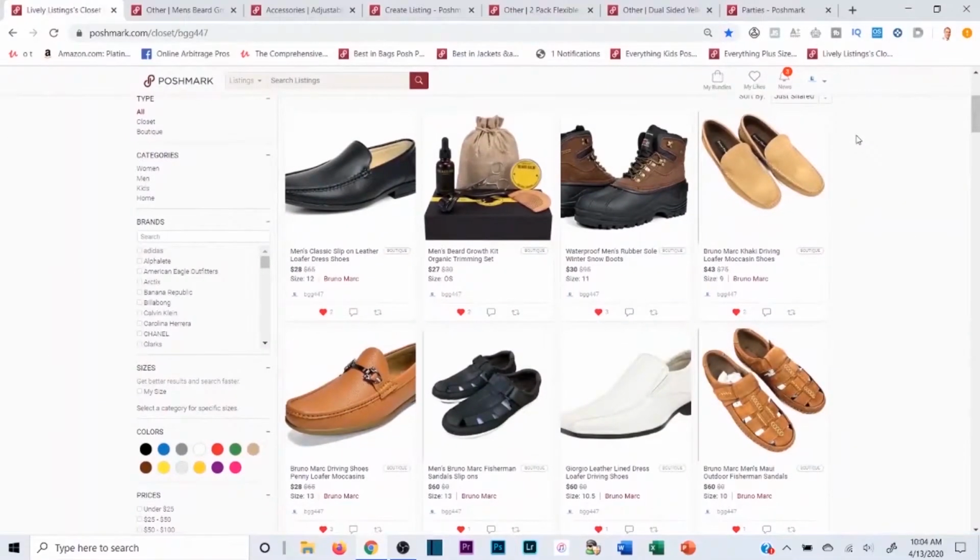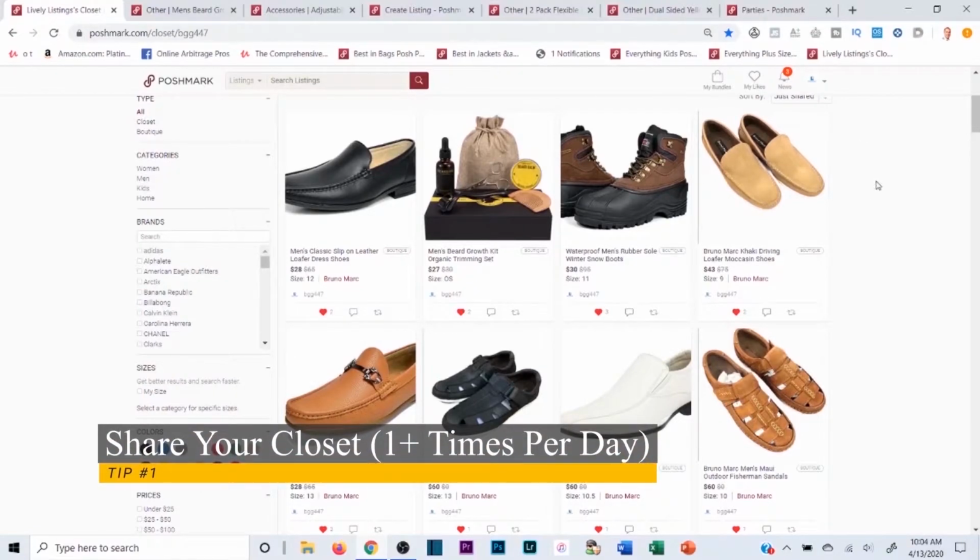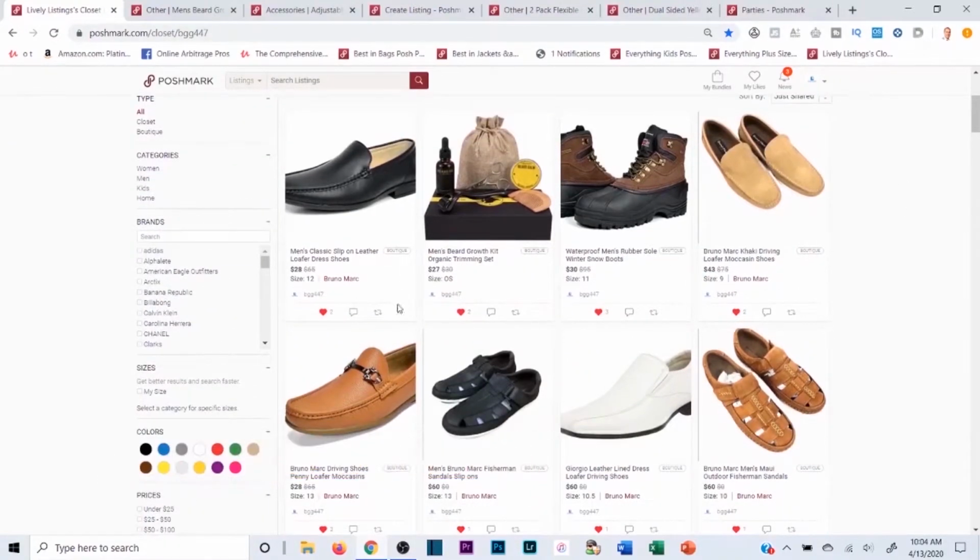All right, so the first tip is a simple one, but yet most people that sell on Poshmark don't even do this, and that is to share your closet at least 1 time a day. Now, preferably you want to do this a lot more, and I know it can be tedious, obviously, when you're going through and literally hitting share to my followers, share to my followers. If you have a couple hundred listings, or even less, like 50 to 100, it's going to take you a long time, and it's really going to be a monotonous process that you don't want to do. So I totally get that, right?